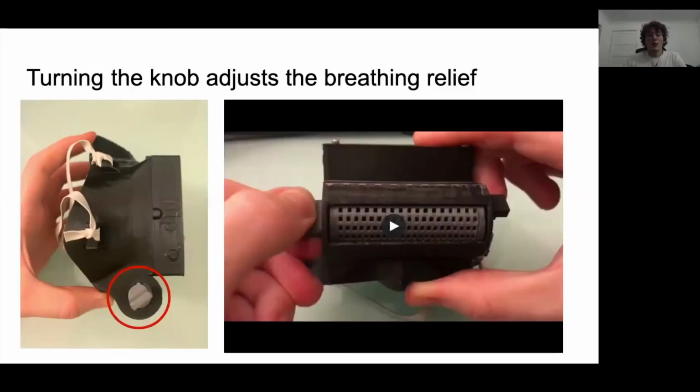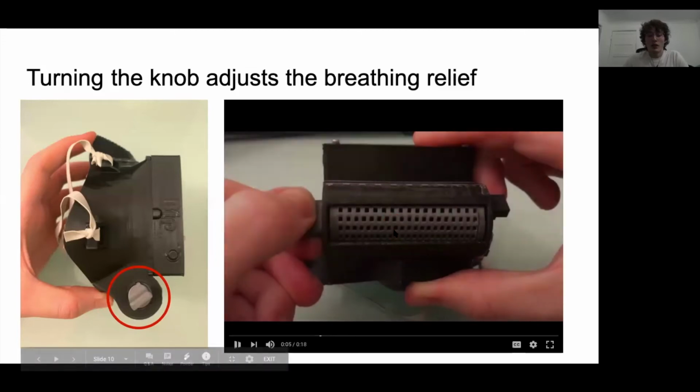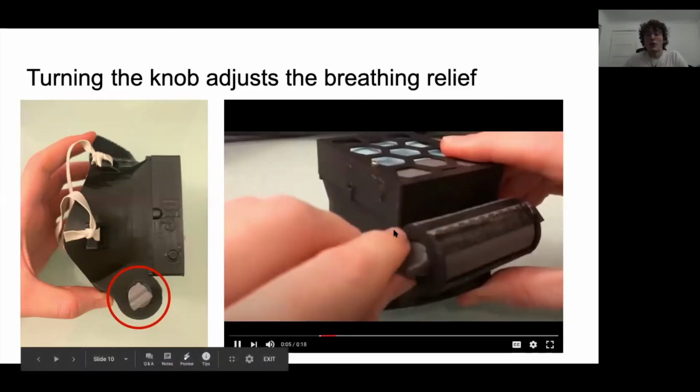Now we'll go into how the breathing relief knob works. We've circled the knob on the left, and here's a video to show what's going on when you turn it.